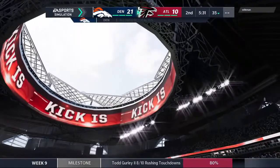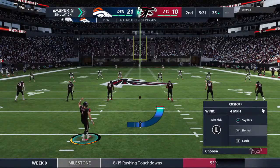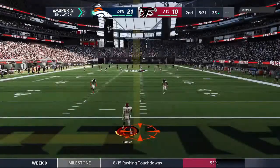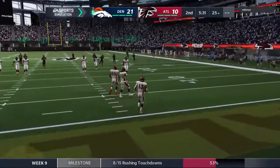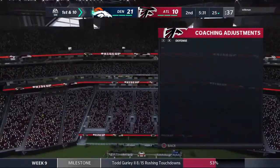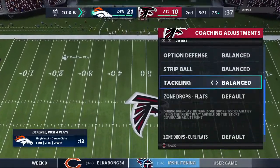How about explosive? 75 yards, one play. That means everyone handled their assignment, doesn't it? It doesn't just mean that the defense broke down. They really executed the way that was drawn up on the whiteboard. Big-time play, big-time result. The Broncos take over 1st and 10 at their own 25-yard line.